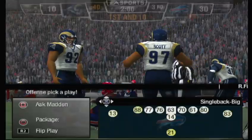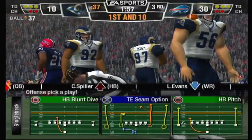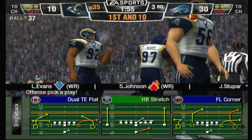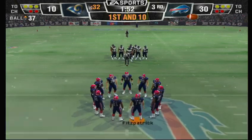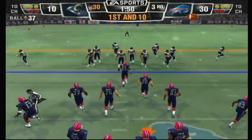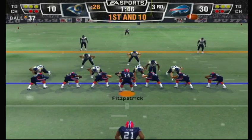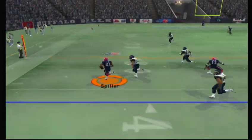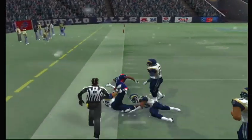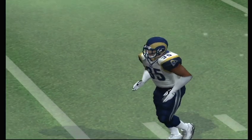You're keeping the drive alive, maintaining possession, and picking up first downs. It's first and 10. Ball on the 37-yard line. Set. He just gave his team a huge lift with that carry.